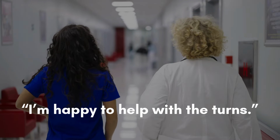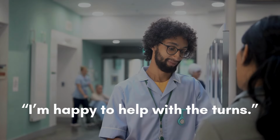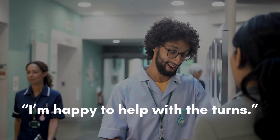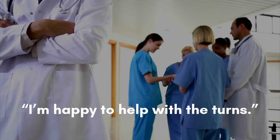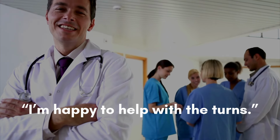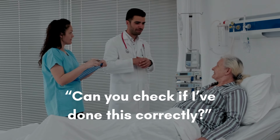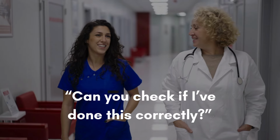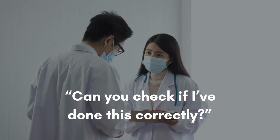I'm happy to help with the turns. Turning patients is essential for pressure care and often done in teams. This phrase shows that you're not afraid of physical tasks and that you value patient comfort and safety. And when you say you're happy to help, it also signals enthusiasm and team spirit. Can you check if I've done this correctly? This phrase is key to safe learning. It shows that you're open to feedback and want to get things right.